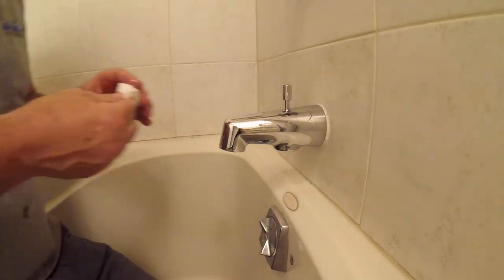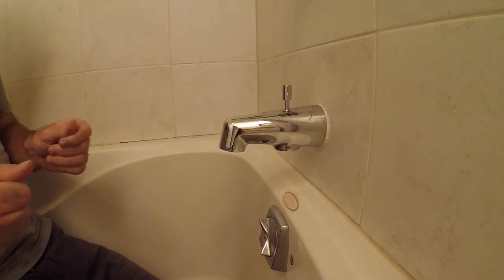Nice and pretty. I would have loved that spout to be a little tighter to that wall, but it's going to cinch up nicely in that caulk job. So I was happy. She's happy.